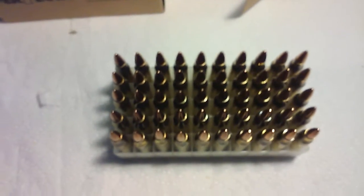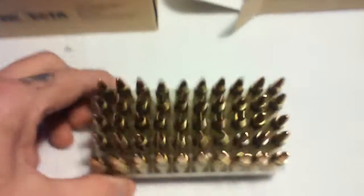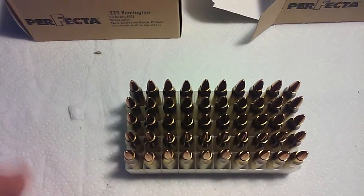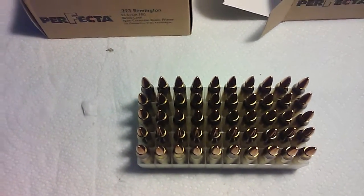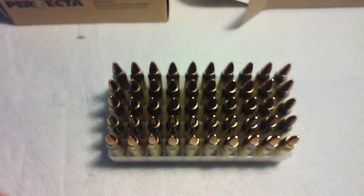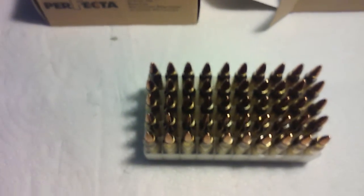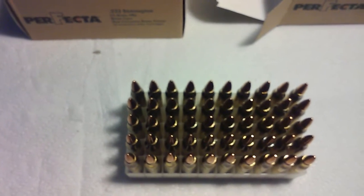Like I said, this is just a short one. We all know about this ammo, but like I said, it's very rare that I find it, and so I jumped on it. They still had about 20. They had about 20 boxes of the green box American Eagle, and then they had about the same amount of the black box American Eagle, and the ammo shelves were stocked as they have been the last several times I've been there.